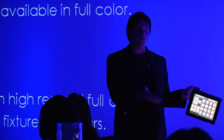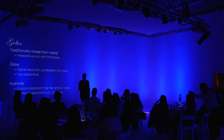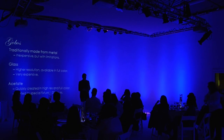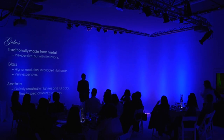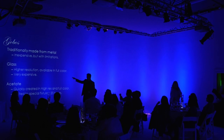But the acetates are really neat. We use them all the time for indoor stuff. The only other limitation of them is they're only good for about 20 hours before they start to fall apart and break apart. Weddings, 4 hours, not ever a problem for us. But if you're doing a long-term, sometimes multi-day event, or some of you might also work in the corporate world, do some corporate events, maybe not the best alternative, even though it is cheaper than the glass.